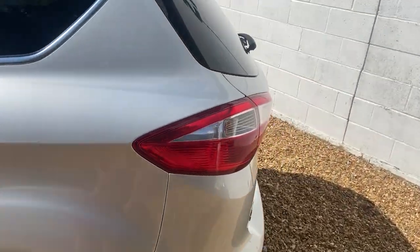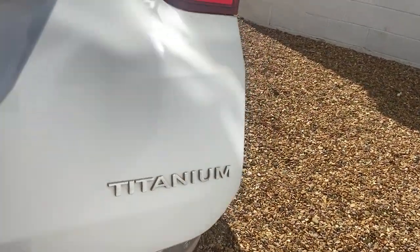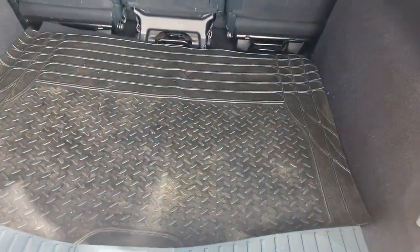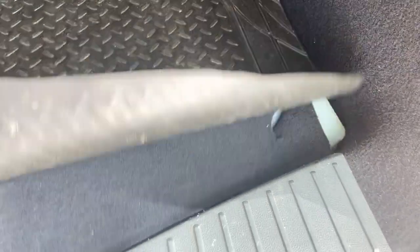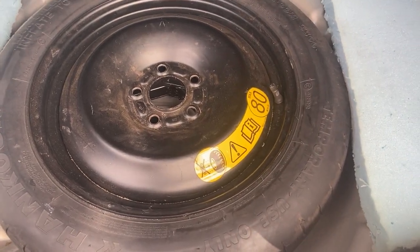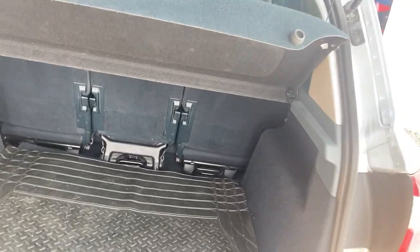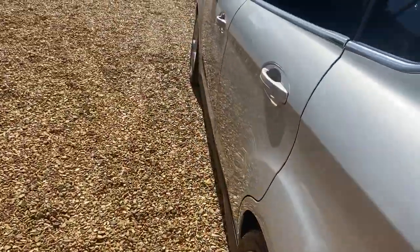Also, the last owner must have been a bit keen. He's put a spare wheel in, which is not standard. It's also got the original inflation kit that came with the car, and a nice rubber mat there as well. So I'll show you in there. He's padded it out with foam so it sits better. Again, it shouldn't be there, but he's put a jack and wheel brace in there for the get-me-home. And also, you'll find in the car, which is in the pictures, the standard factory-fit inflation kit.